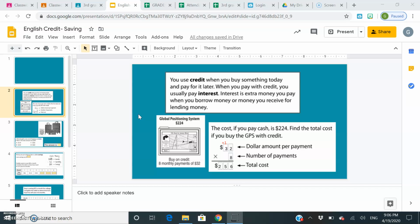Now, credit, you should think about maybe credit cards, right? Maybe a lot of parents may have credit cards, and we're going to be talking about that. Right here it says you use credit when you buy something today and pay for it later. So if I go to the store and I want to buy a TV that costs $400. Now, $400 is a lot for me. I don't have $400 to just pay right away. So what I'm going to do is borrow money. That's what credit is. It's kind of like borrowed money.